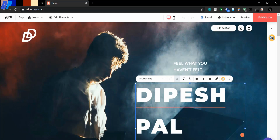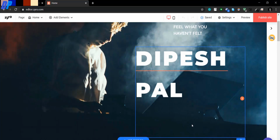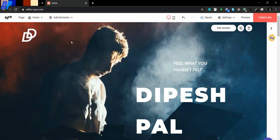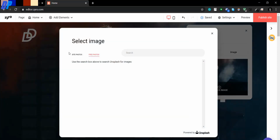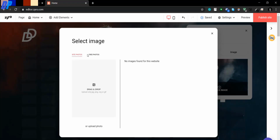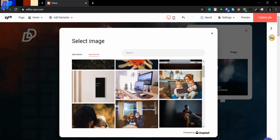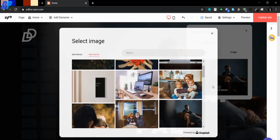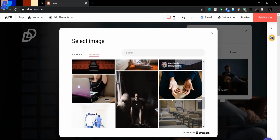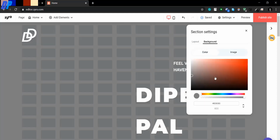Before publishing your website, you can create a logo with the help of Zyro itself, and you can also create a slogan for your website with the help of the Zyro slogan generator. You can also use the Zyro AI writer to create a paragraph for you, and all these features are free. If you want to change any images, you can choose images from Zyro itself. All these images are free, and you can also upload your own images. You can also choose a background color instead of images, and you can do literally all kinds of customization.